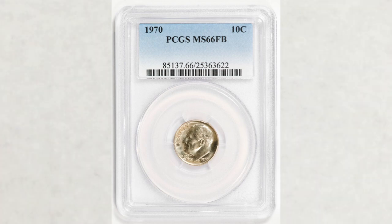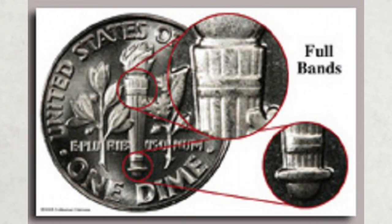For new folks, FB, which stands for full bands, or FT, which stands for full torch, the designations are pretty much the same thing, but the first one is assigned by PCGS, while the second one is assigned by NGC. The PCGS full bands designation for Roosevelts requires that both the upper and lower bands of the torch be distinct and show full separation. The line dividing the bands must be complete and unbroken. NGC says the designation FT for full torch will be applied to Roosevelt dimes having both upper and lower pair of horizontal bands split, as well as the vertical lines of the torch being well defined.